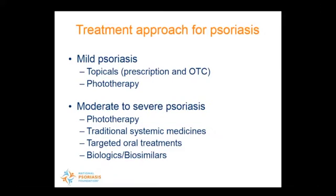So let's talk about how the treatment options break down depending on your disease severity. Starting with mild psoriasis, that can normally be managed with using topicals and or phototherapy, which treats the symptoms on the skin from the skin outside.